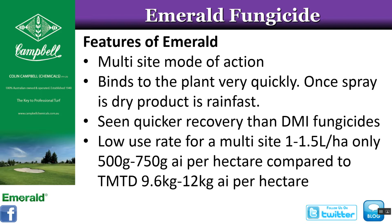So I'm going to show you a little bit of that, and also very low use rates for a contact fungicide. It's only 1 to 1.5 litres a hectare. We're only looking at 750 grams of active ingredient per hectare, compared to something like TMTD where we're looking at 12 kilos a hectare of active ingredient.